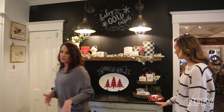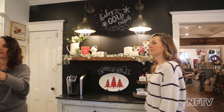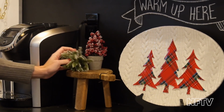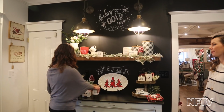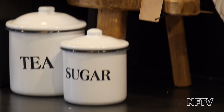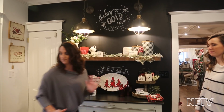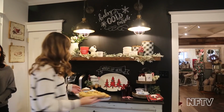And now we start with some more layers. So we have this really fun little stool that everybody loves. Since it's a kitchen, again, we're going to add some canisters to the whole look of it. These are functional, they can be used. Again, just some more objects, another little pop of color here and here. And no coffee bar is complete without some baked goods.